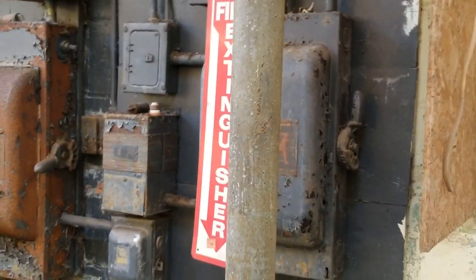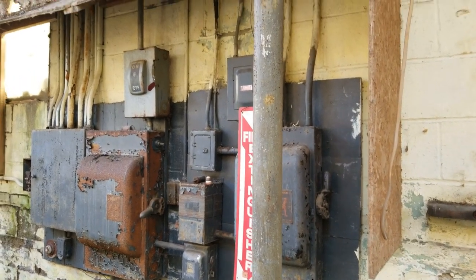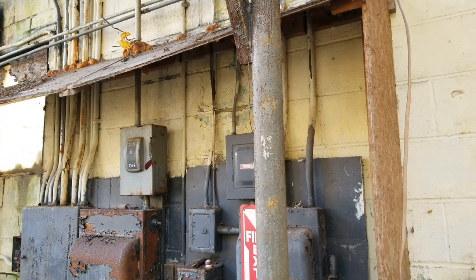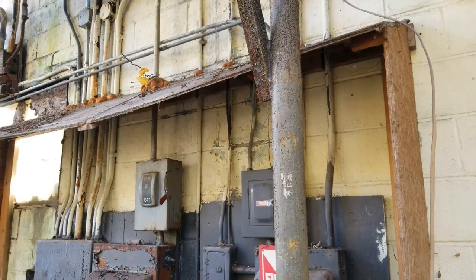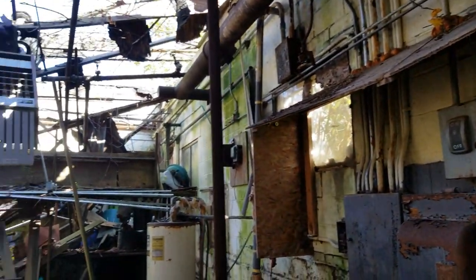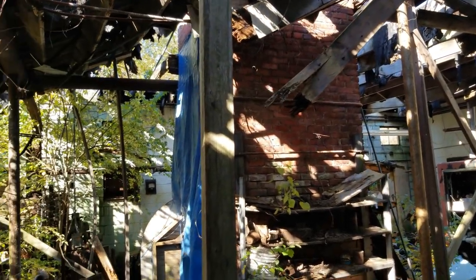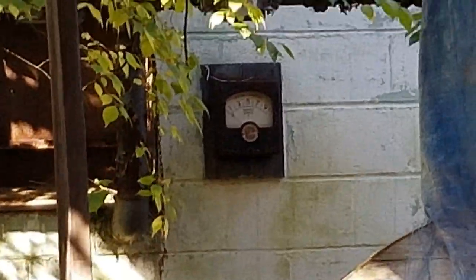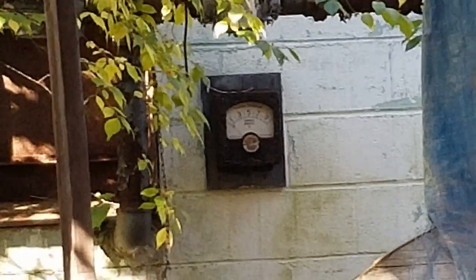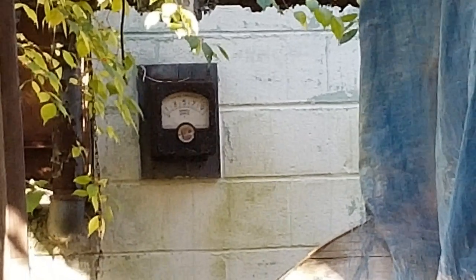Main electrical panel for the building. New enough that they put foam in for fire code. You can see they put the foam up around where the conduit came out the roof of the area. And I see a clock on the wall. What is this thing? Can I zoom in enough? Is that a time clock or is that a scale? I can't quite make that out. We'll have to figure that one out later. I think it might be a scale. I'm not sure.